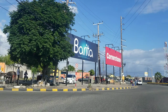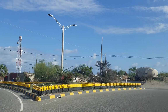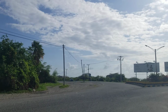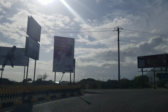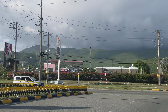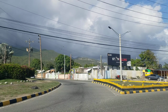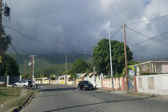So if we turn left, we'd go into the neighborhood section of Harbour View. This left takes us on to St. Thomas, and this left here would take us on to Palisadoes and take us to the Norman Land Airport. This left here takes us onto the Sir Florizel Glasgow Boulevard. So we're going to continue our tour of Harbour View, and we're going to go drive through the plaza and the residential neighborhood.